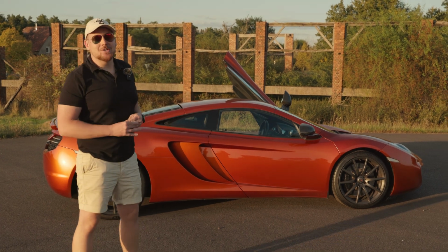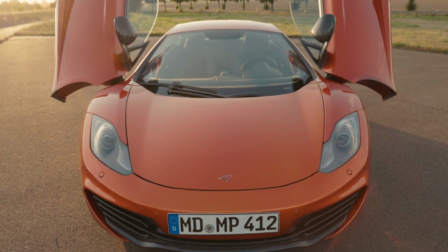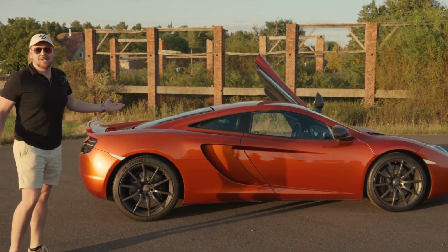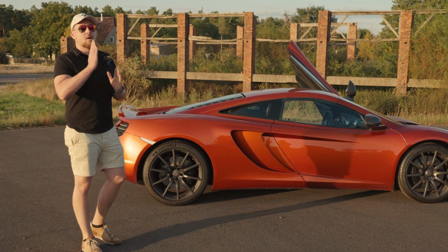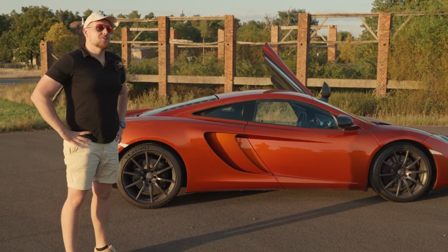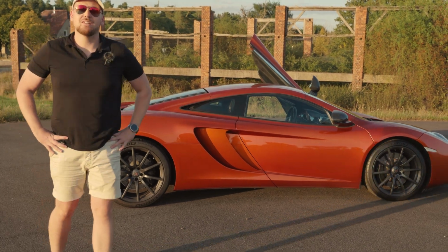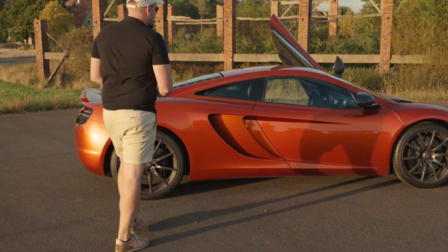Today I'm gonna show you a very special car. Okay, I'm always telling you about very special cars. Today we're talking about the McLaren MP4-12C, which is one of the most underrated supercars ever built. I'm gonna tell you later on why this is my opinion and why this car is so underrated. Let's have a look inside.